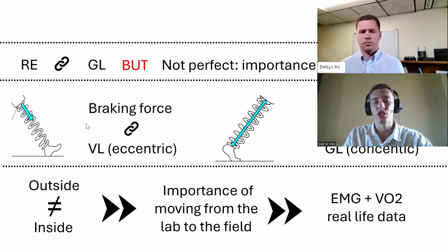Here, in our condition, it wasn't possible to measure VO2 due to just a small distance. 200 meters is not enough to measure VO2, but for example, if you have an athlete doing trail running, doing long distance running, you can measure VO2 at the same time with EMG, and that could bring you some real important results.